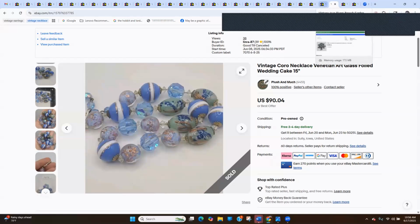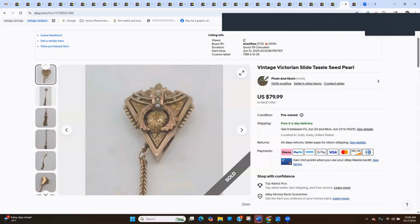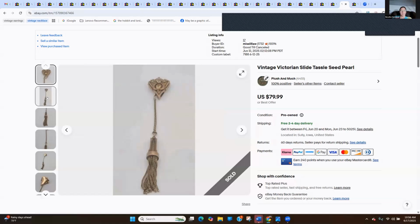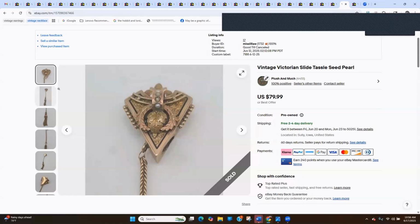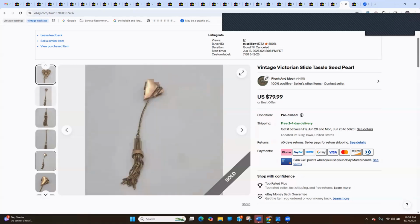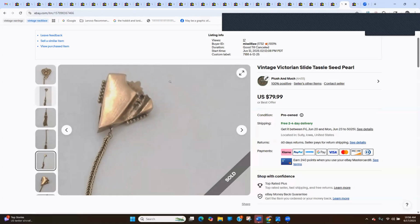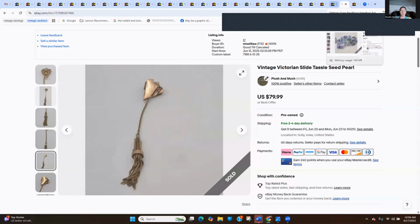Hey, Carrie, that slider thing, how did you know what it was when you didn't have the entirety of it? I guess I just know what they look like. It's a Victorian slider. They used it for watches and put them around their neck, with a thing that goes right through. Even from the back, you can tell what it's for. I could have probably got more out of it since it sold right away, but it was fine.